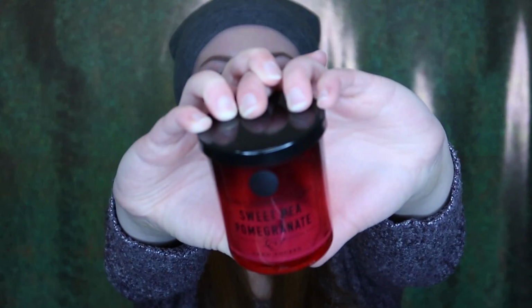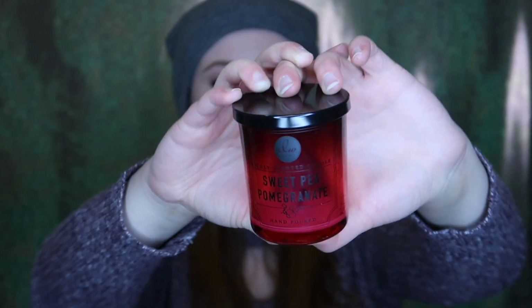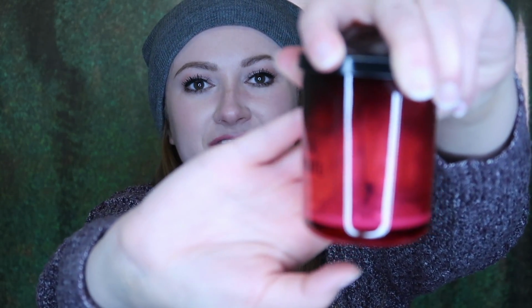I threw this in my favorites video last time I did one. It's a DW Home from TJ Maxx, $2.99, little 4-ounce candle in sweet pea pomegranate. I love this one so much. This was out during the summer. Perfect bedroom scent, super strong. Burned out, like there's hardly any wax in the bottom. I really got every last drop out of this. I think I have one more in this size and then one the next size up, but still not the 2-wick. I just fell in love with this so much.